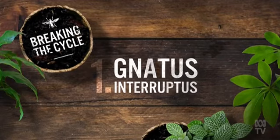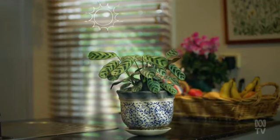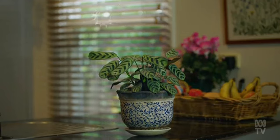A female can actually lay between 100 and 300 eggs, so you might have a perfect breeding ground in here. But there are ways that you can break that life cycle. Their life cycles can be easily interrupted by allowing at least the top 10 to 15 centimetres of potting mix to dry out between watering.